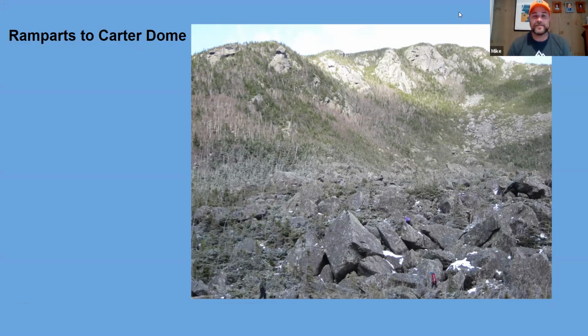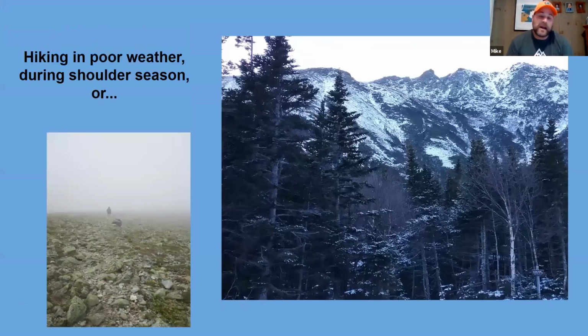Other options, and I would not recommend people hike in poor weather, right? Make sure you're staying within your comfort zone, but hiking in poor weather, being outside when it's raining, is certainly going to drop the number of people you'll see. So there's a picture of, I believe that's either Bigelow Lawn or Monroe Flat. I think that's Bigelow Lawn right there. It was raining, foggy and rainy all day. And we went up and hardly saw anybody.